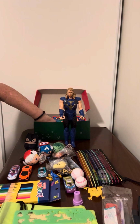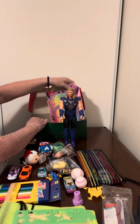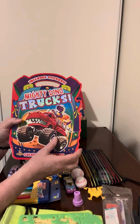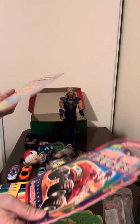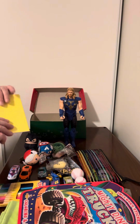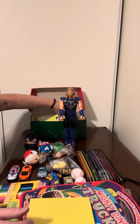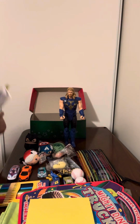Then he's got the same truck coloring book. Glad I noticed this because there's one attached. He doesn't need that, that goes for a little girl. So he's got a coloring book. He's got a yellow little mini notebook. And I need to get one of my coloring books and add it in. And then he's got one of the yellow notebooks for school.